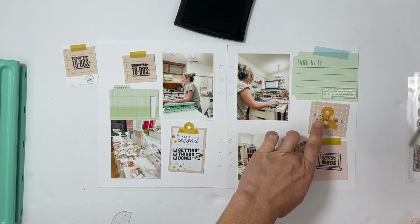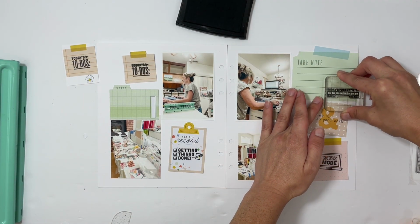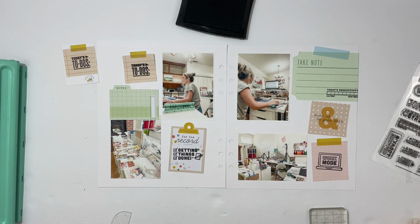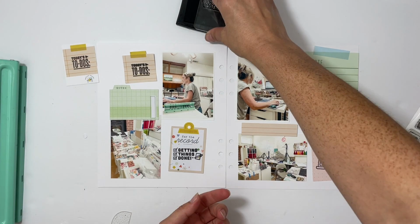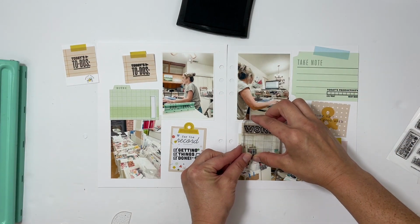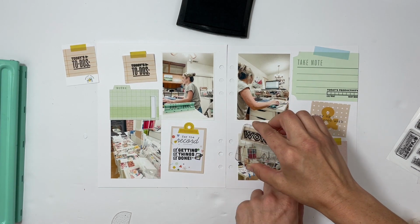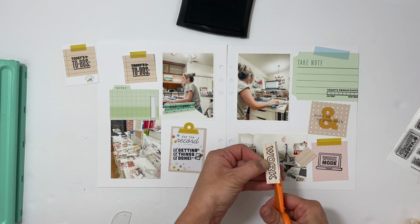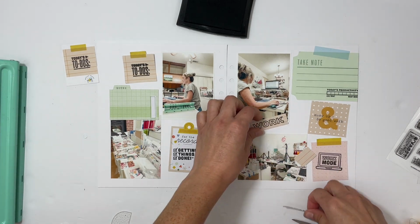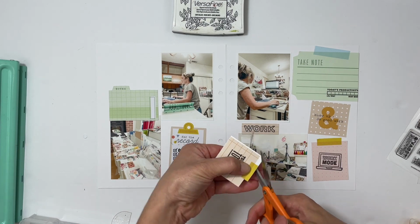I stamped to-dos on this piece of Post-it note paper, and I also stamped work mode with a computer, and I filled in that tiny little gap with the, I want to say, peach colored paper, and it says work, and I'll just add that down below, and I'll also bring in some actual embellishments like some enamel dots and an epoxy flare, I would say.